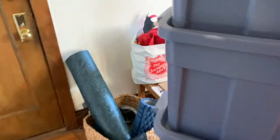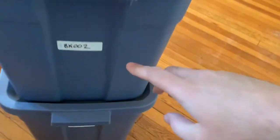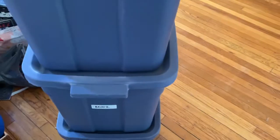Okay, the top two here are empty. I'm going to take them to storage, put some stuff in there. But BK04, BK stands for bucket. 3, 2, 1. These two have the stuff I've been listing today already inside of it. So all my SKUs are set up with everything I listed today, which is a great feeling.